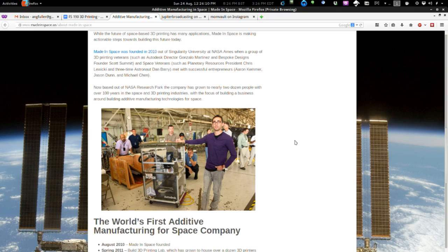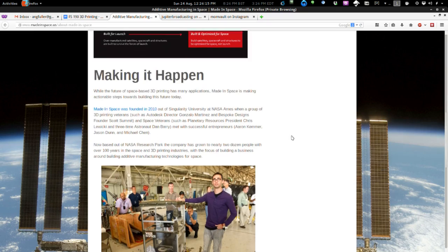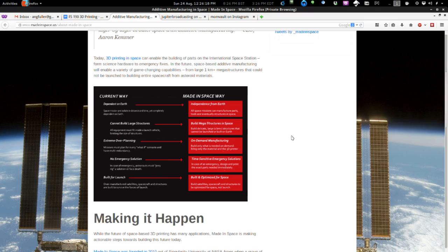So if you need to launch a new satellite into space, no, just make it. Just print it and have it take off from up there. Amazing. I wonder how realistically far away that is. 20 years, 30 years? I don't know. It's getting better every year.